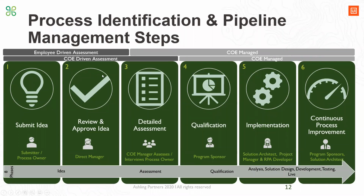I will go through a quick demonstration here in a few slides, but I want to give a little more background before I jump into that. What I did is I wanted to break down the process as I understand it. And so I broke it out into six phases or six steps. Automation Hub uses 8 phases that you can see that are listed in the gray arrow at the bottom.